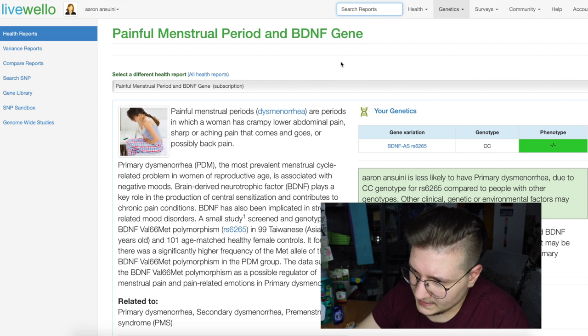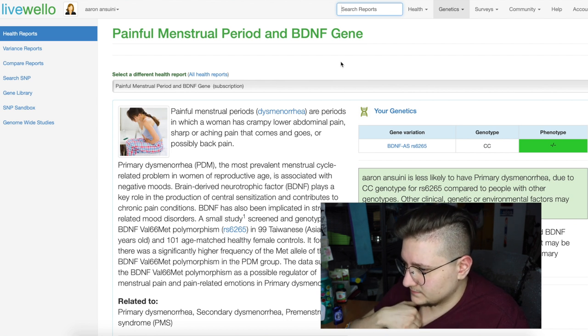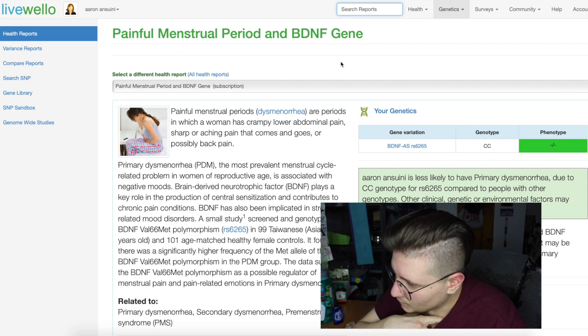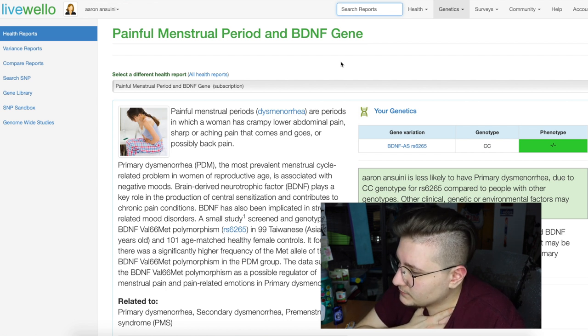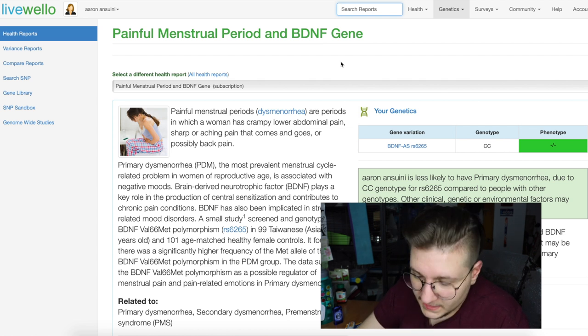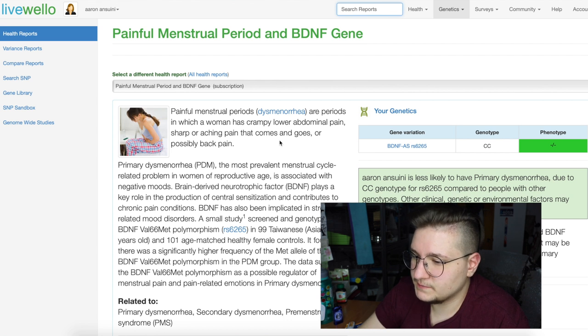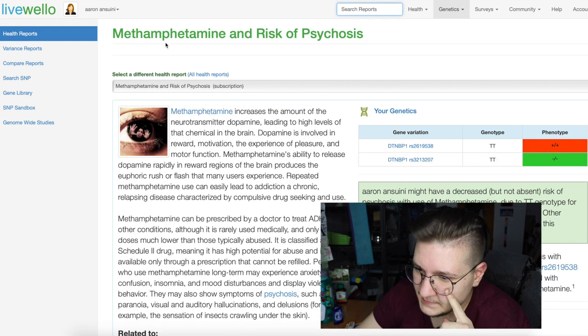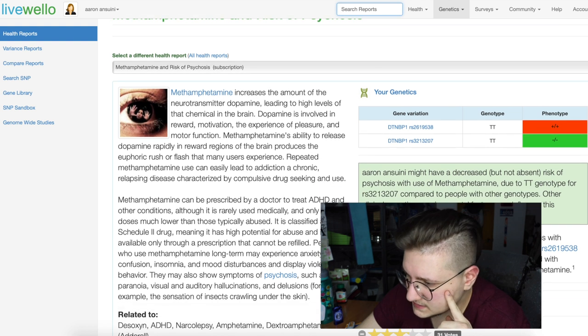Painful menstrual period and BDNF gene. Aaron Ansuini is less likely to have primary dysmenorrhea due to CC genotype for RS6265. Okay, so they're specifically testing for whether or not an individual would have painful menstrual cycles based on whether or not they would have this condition, which is caused genetically. However, I do have incredibly painful menstrual cycles when I do still have them, and even when I don't still have them, I have debilitating abdominal pain because of my uterus. But again, EDS. Methamphetamine and risk of psychosis.